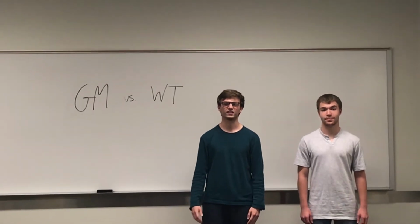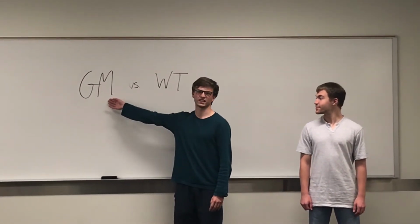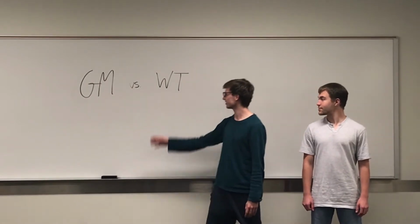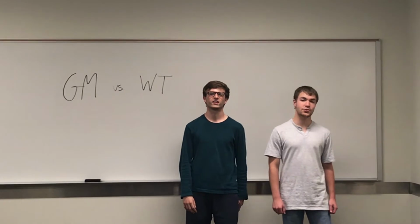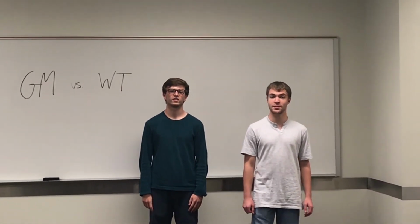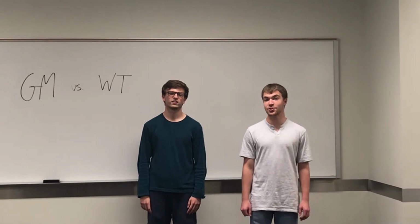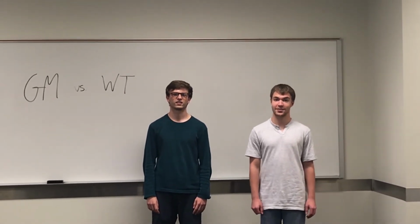Okay, before we continue, let's clear up some confusion you may have. GM refers to genetically modified mosquitoes, whilst WT refers to wild-type mosquitoes. As a whole, the research focuses on seeing whether GM mosquitoes have the fitness to survive and compete with WT mosquitoes, to see if introducing GM mosquitoes into the wild would be a viable solution to controlling malaria.